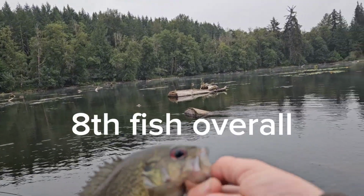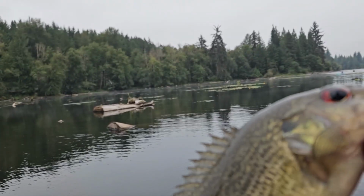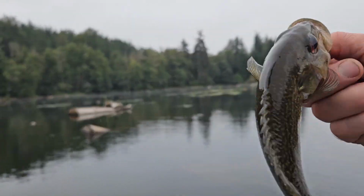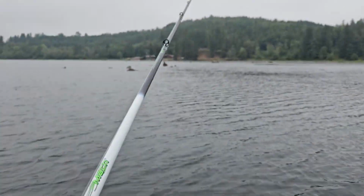Yeah, so that video's fun. Whoa. Yeah, this is a rock bass. They're supposedly delicious, but I've never ate them. Hey, I've had days like that too.